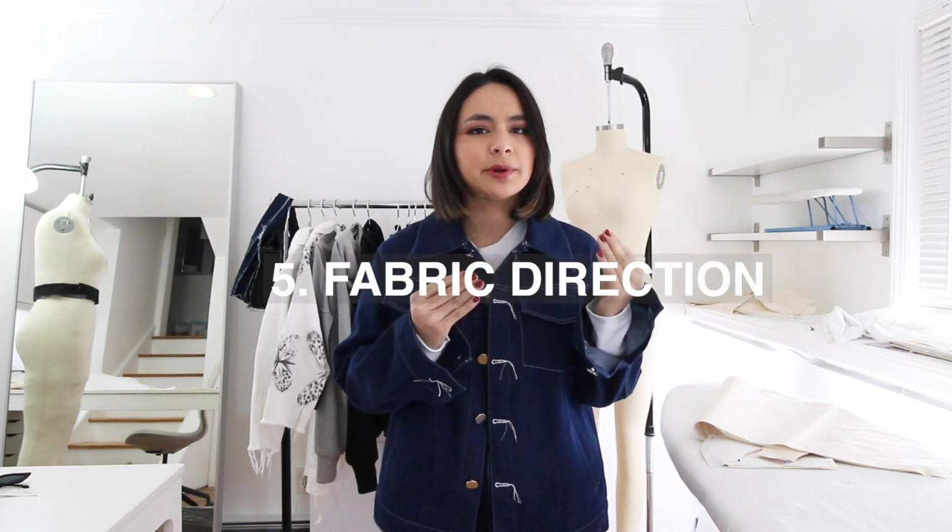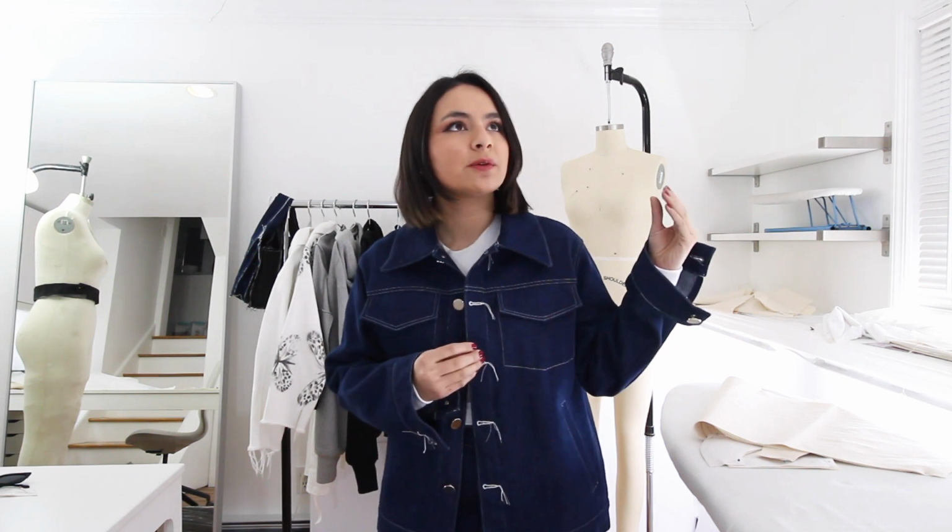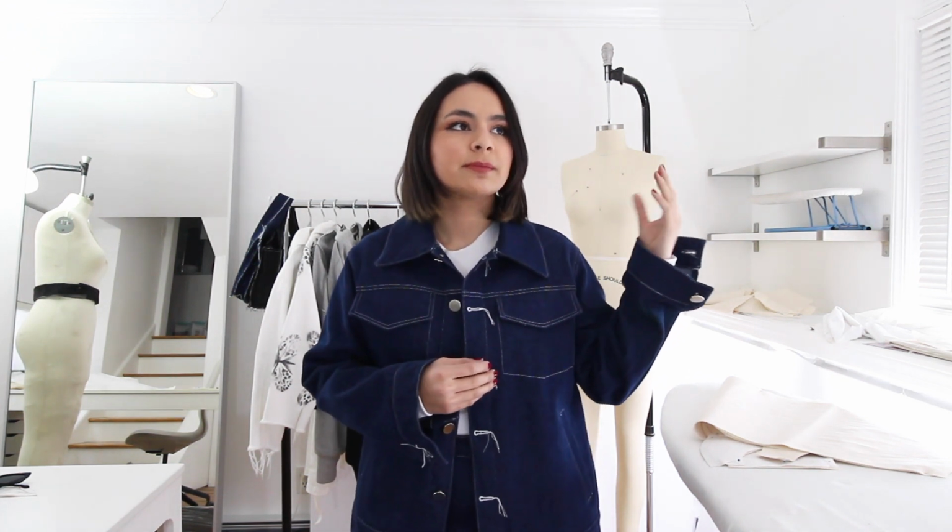Number 5 is you should have a fabric direction. This kind of goes with your target customers. If your target customer is really into going out and partying, I'm just giving easy examples, then you might want to look for fabric with a little bit of stretch because she likes to wear tight dresses out. You have to think about your target customer.